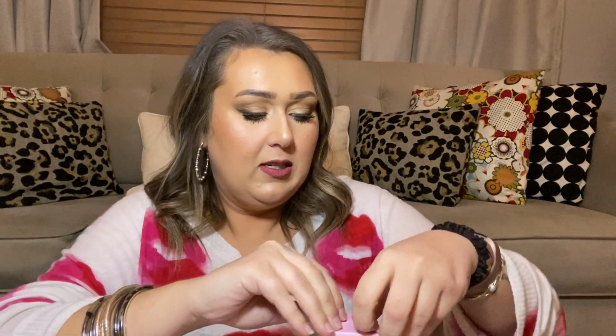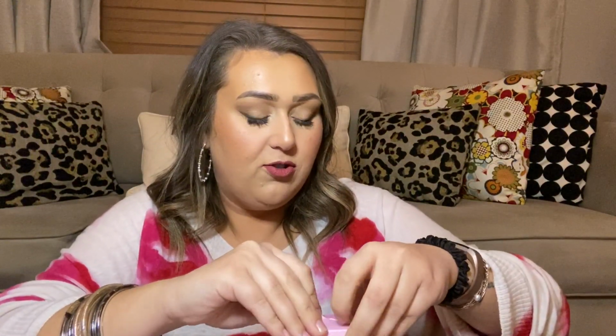The next thing I got was this Glow Recipe, and this is the Watermelon Glow Ultra Fine Mist, and I love a good setting mist. They have it taped up, so I can't pull it out, but it's just a setting mist. I'm going to sit here and try and probably destroy this packaging, so it's fine. I know that I'll use it, so I'll just bust it up.